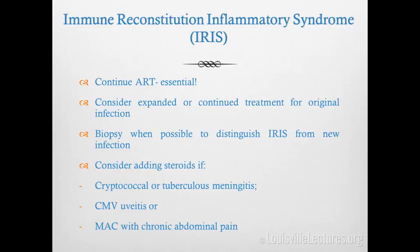If you have CMV uveitis, you can consider that because that can be sight-threatening if it's just inflammation. In some MAC cases, you can consider adding that too, just to help with symptom relief, because especially if it's in the gut, they can have really severe abdominal pain, and that might be the only thing to give them symptom relief, okay?